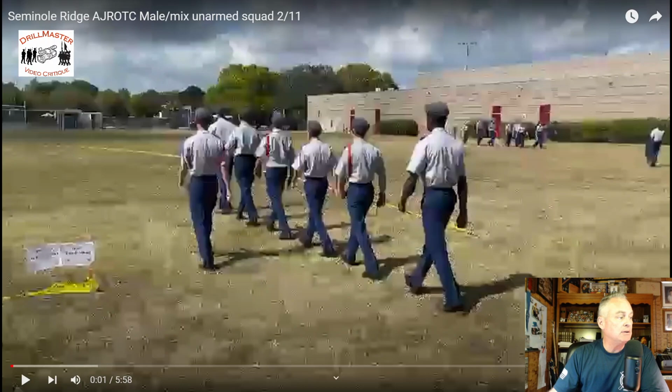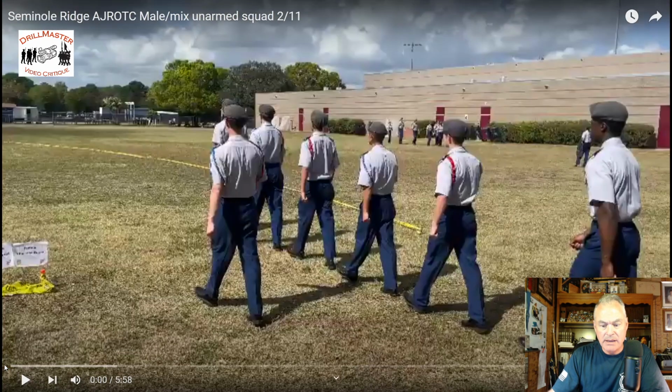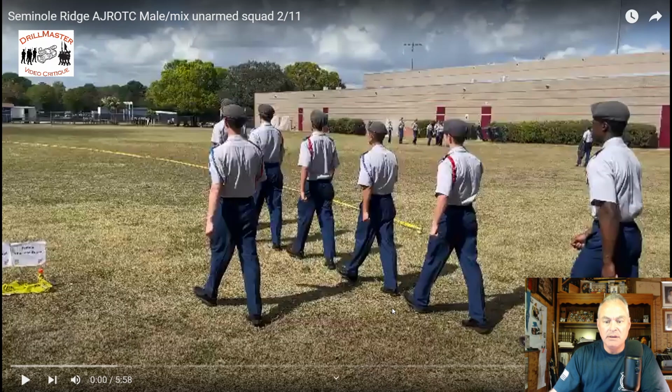What I'm noticing here, and you can't see my cursor, but I'll identify the cadet who is second from the rear. The arm swing here, let me see if I can back it up. There we go, that's clear. I'm sorry for the pixelation. The original video isn't as clear. Anyway, we can see a little bit of variation in arm swing technique here.